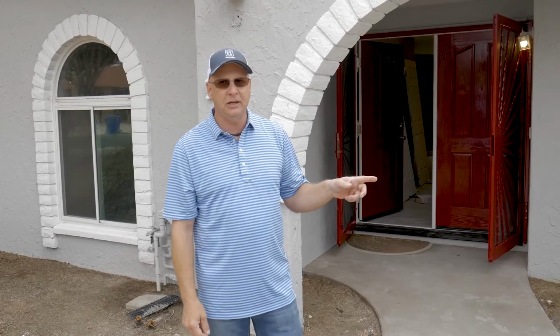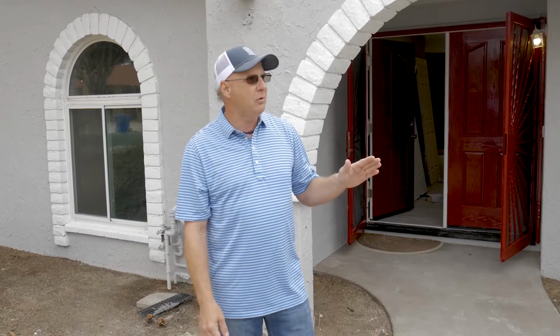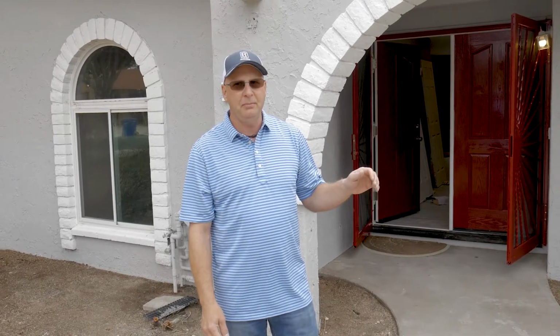So I went ahead and took it down, and since then, fortunately, the values of the property have gone up in this whole entire neighborhood in the Phoenix area. So my comps, I thought, were going to be around 340 to 350, but we're going to put this on the market around 380.